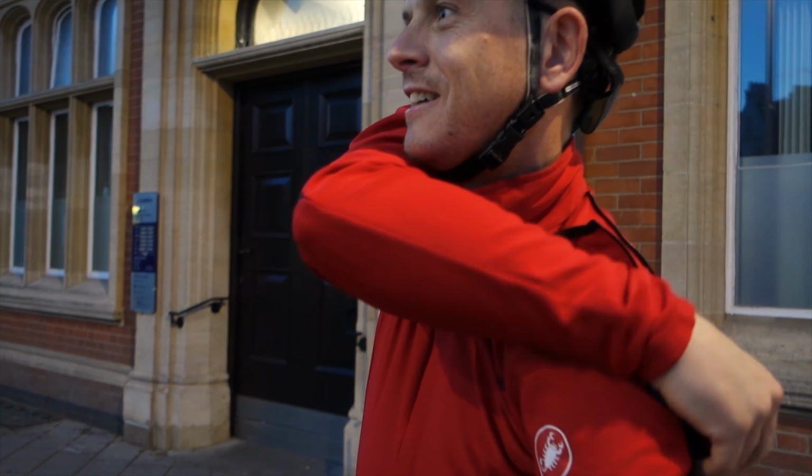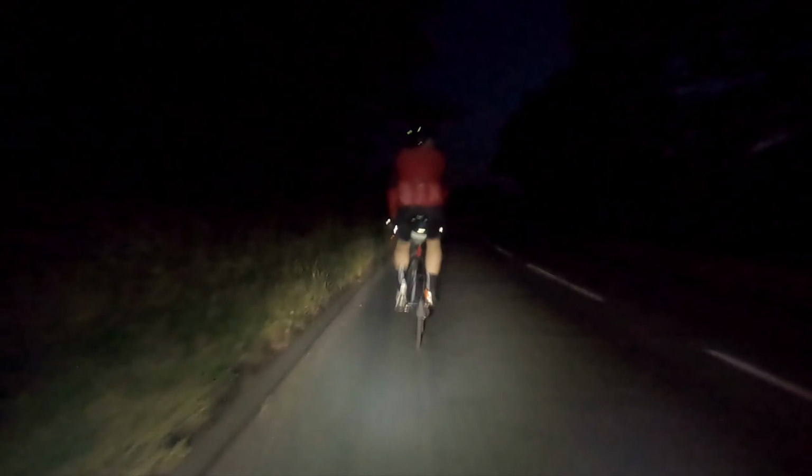So we've done our best to clean it up. Luckily he has another jersey back at base, and we're only 80k from there. So for tomorrow he'll be all fresh and clean.